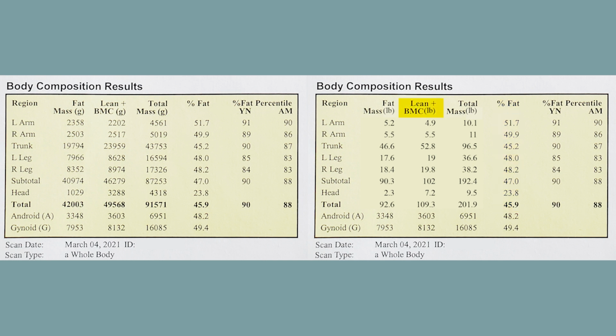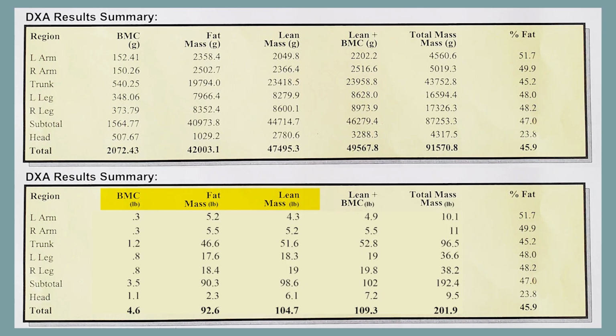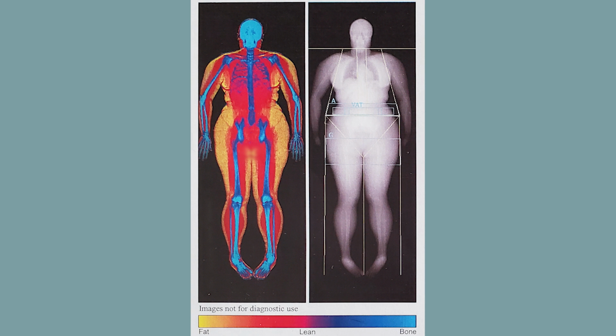In that first chart, it did combine lean mass and bone mass together. So there is another chart that breaks it out a little bit more, with that first section being your bone mass, next is your fat mass, then your lean mass. So on that first page, it does also show you a picture of your body, and it breaks it down in color. So blue is going to be your bones, the reddish color is going to be your muscle, and then the yellow is your fat. And it gets pretty detailed in that picture.